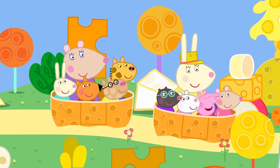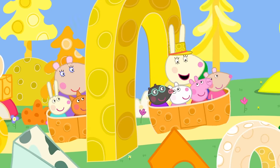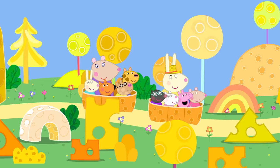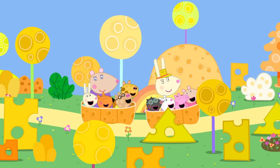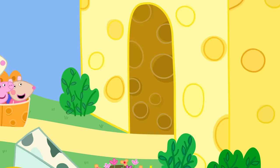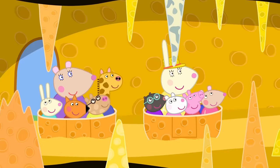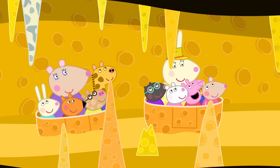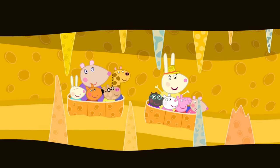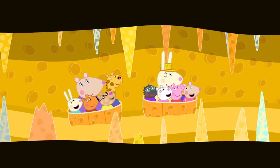Mister Rabbit, are the boats made out of real cheese? No, the boats are made out of plastic. Boats made out of real cheese would be bizarre. The cheese river flows past hills and trees of cheese. This is the cheese mountain. Ooh! Is this mountain made out of real cheese? No, but this is exactly what it would be like to sail through a cheese mountain. Oh! If cheese mountains existed.